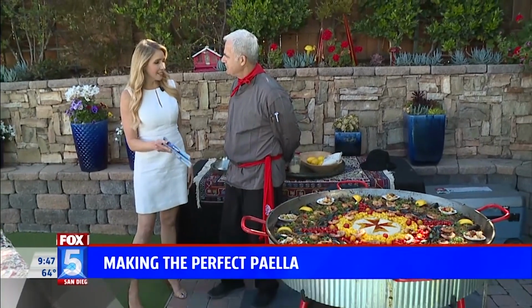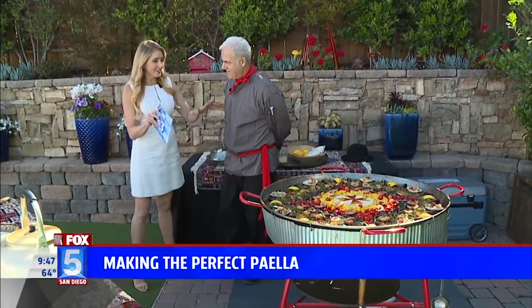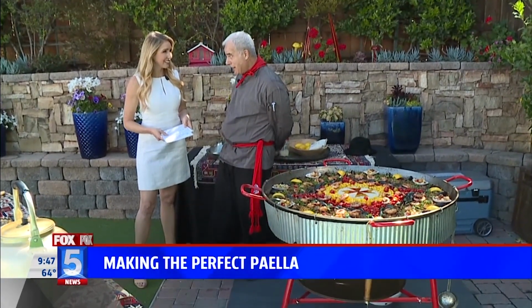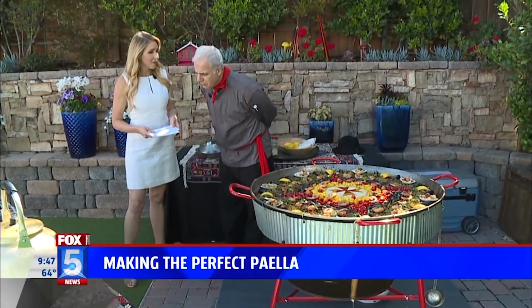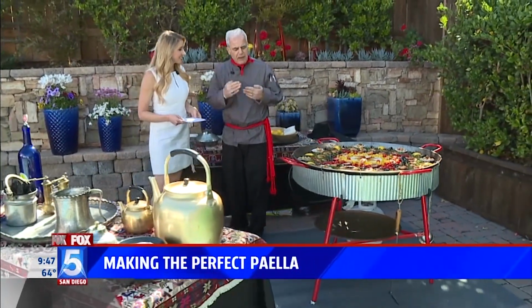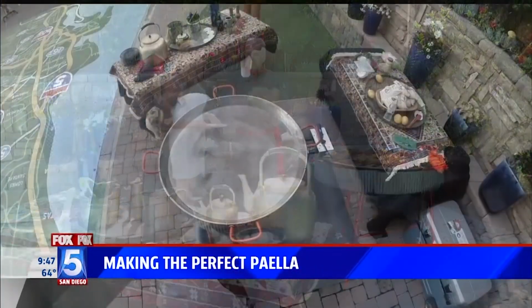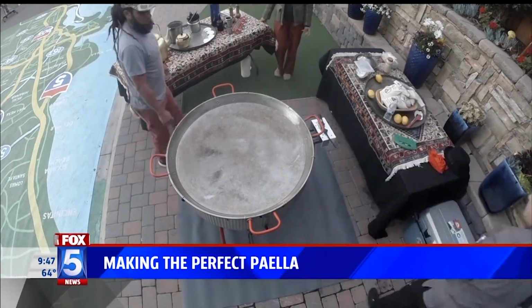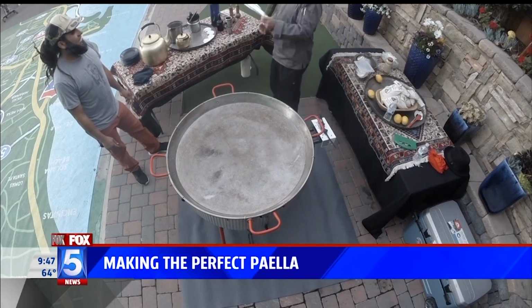This is a process. It didn't start off looking this beautiful. How did you start it all? Well, I started designing and prepping this, believe it or not, about 3 days ago. Showed up this morning about 6:30. Started cooking around 7:30, and it's basically you're layering food after food, various meats and vegetables to create what is probably the most famous rice dish in the world.